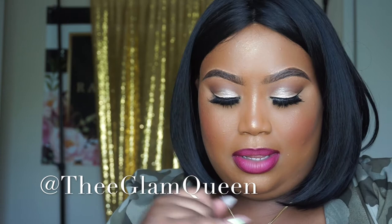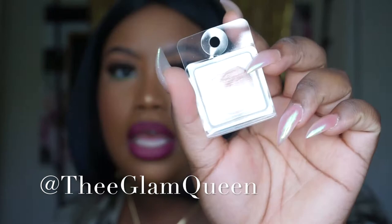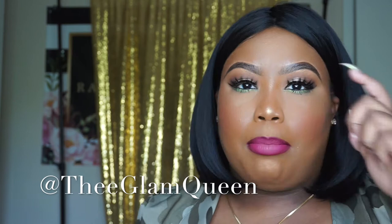I like this. And last but not least, we do have Petal Peach, which you can do on the lid or the brow bone, just depending on what you're going for. Like if I'm going for an all peachy or orange look, I would probably pop that right into that brow bone.